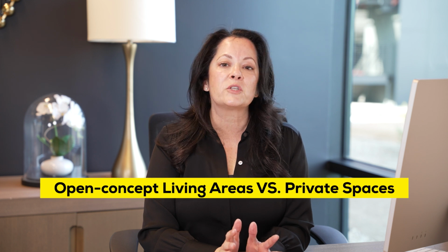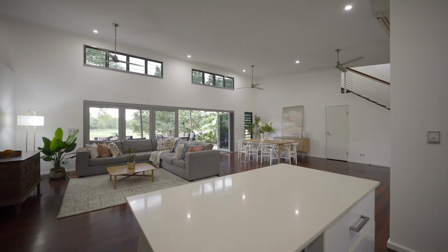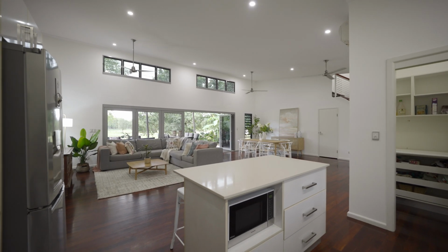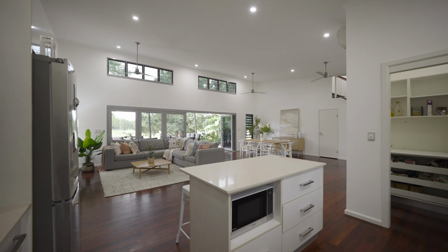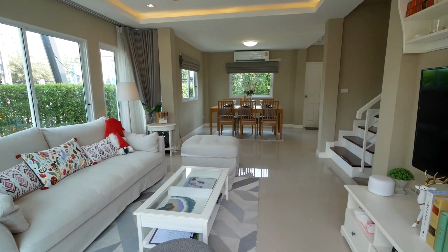Another area that you might consider for flow is open spaces versus private spaces. For many years now, those open concept floor plans have been extremely popular. They are created to allow you to really connect as a family or when you're entertaining, because everyone can see what's going on in that space.